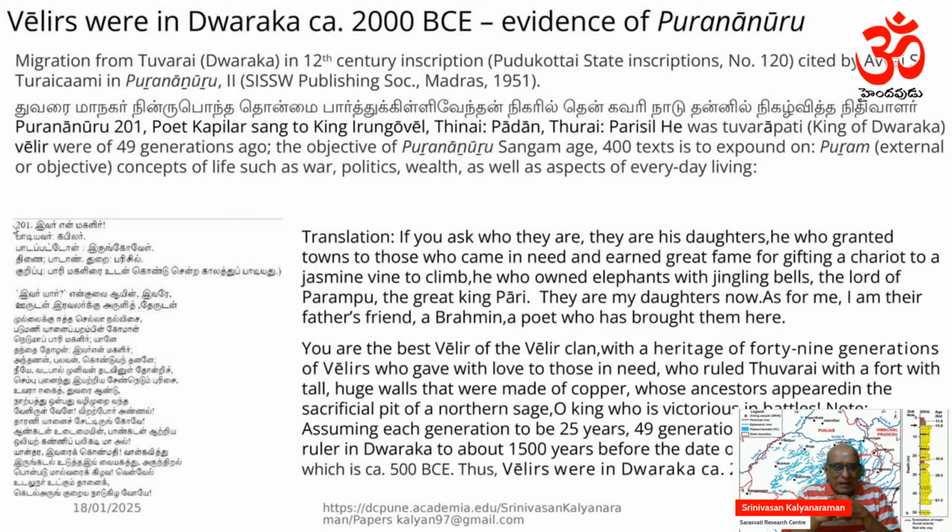Beautifully, a Tamil text, Purananuru, has a brilliant exposition of how the Vedir of the Chera period of 49 generations came from Dwaraka, called Tovarai in Tamil. So these Vedir traced their ancestry 25 generations before from Dwaraka. So the Tamil speakers called Vedir were in Dwaraka. They moved south along the coastline into Kerala, the Chera kingdom, and then moved into Tamil Nadu. And this text is an emphatic proof of the linkage that existed between South India and North India.